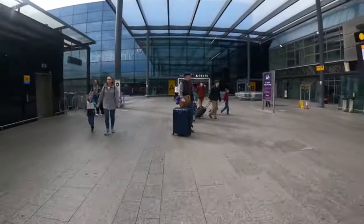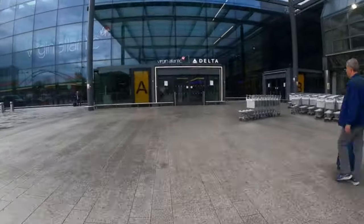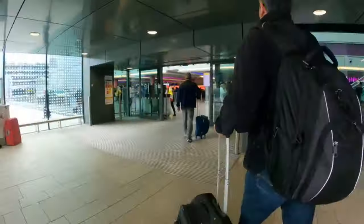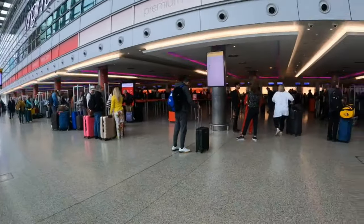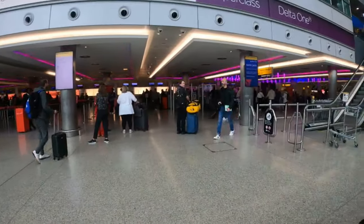Today I'm flying Delta Premium Select from London Heathrow to New York JFK. At just over £2,000, the return flight costs double the price of an economy ticket. But does the enhanced service justify the expense?